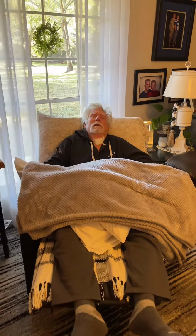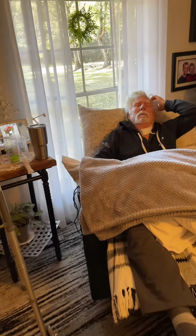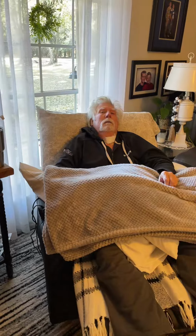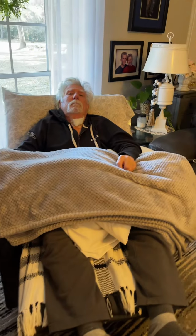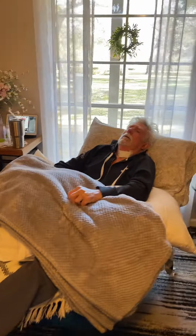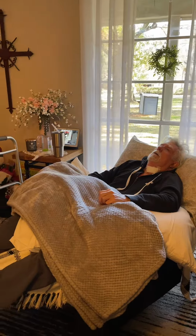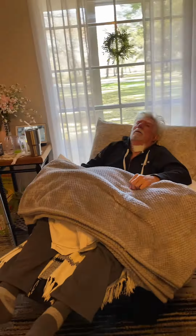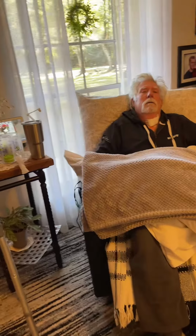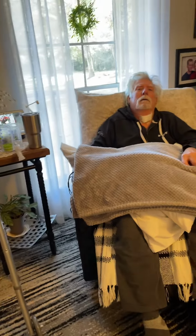Okay, hi everyone. We are talking about a really important addition that we did not have before he went into surgery, and it is a recliner. As you can see, he is able to recline and get out of bed. His surgery was on Wednesday. He was in the hospital until late Friday, so this is his third day at home. And this recliner has helped him immensely.